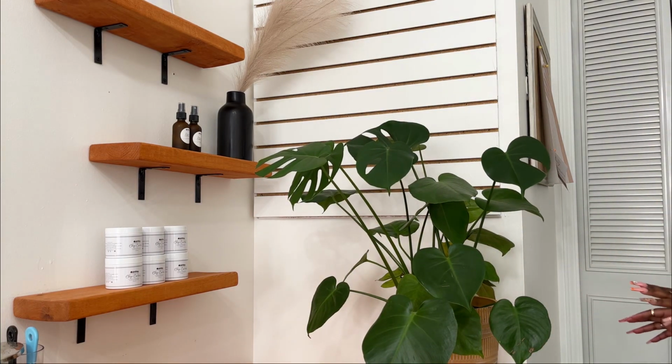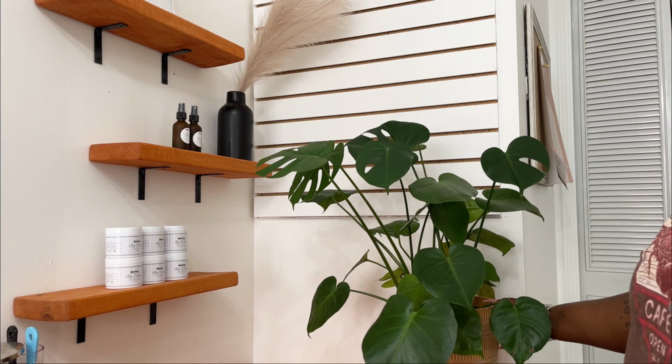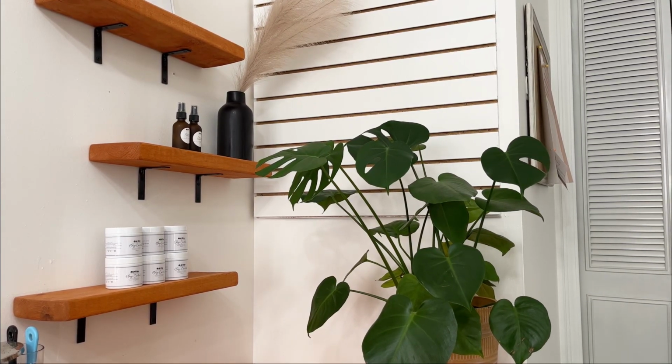Like I said, I've never been a plant girly, like a live plant girly. So I really love her. I really want to learn more and figure out how to make this honestly one of the greatest plants I own. So I have to ask one of my friends on Instagram actually. But yeah, so that's that for this corner.